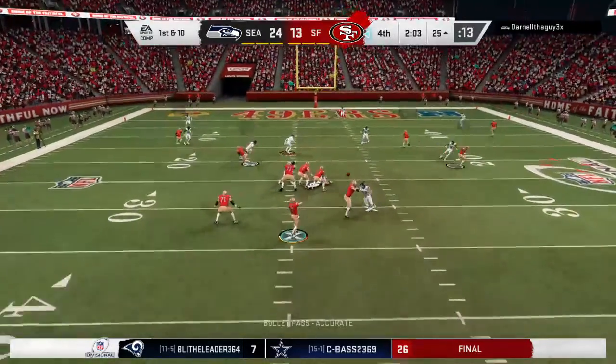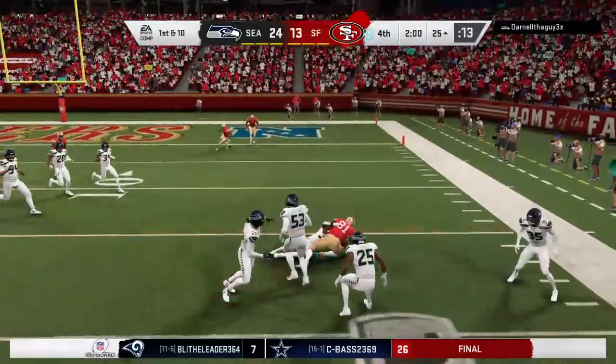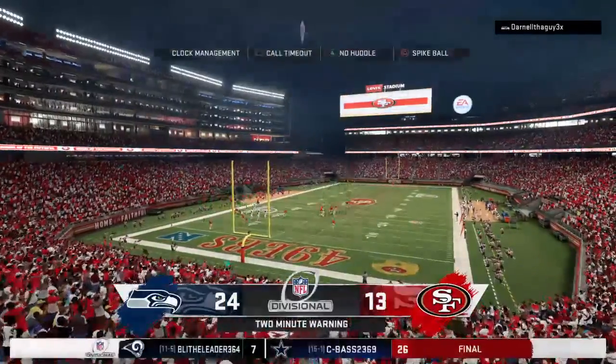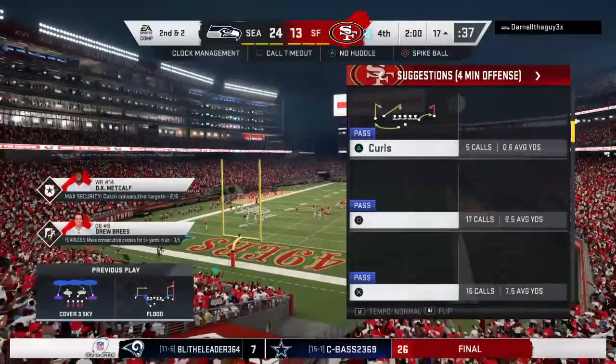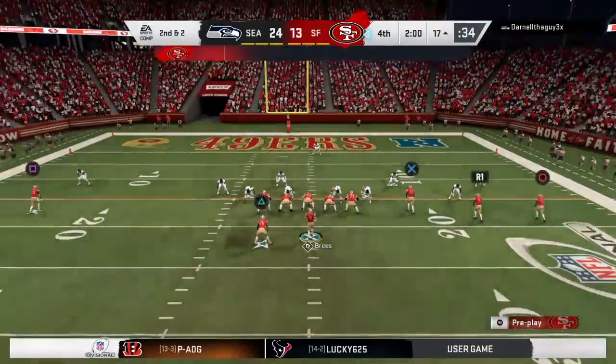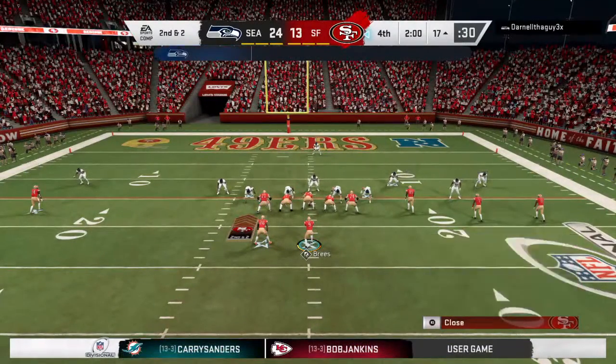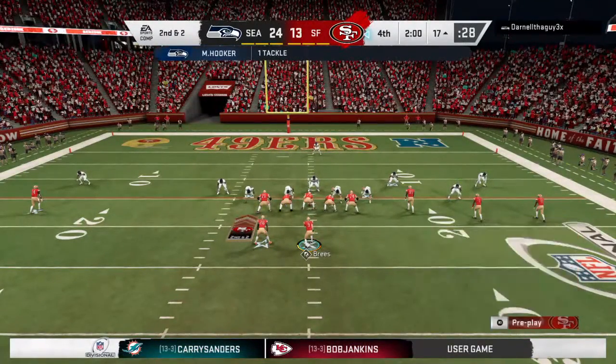Throwing on first down is Breeze. He's got Smith here. And the result here, a pickup of 8. Leaves him with 2 to go on 2nd down. So it's 49er football here as we get you reset. And let's see what they've come up with offensively after having time to talk it over.